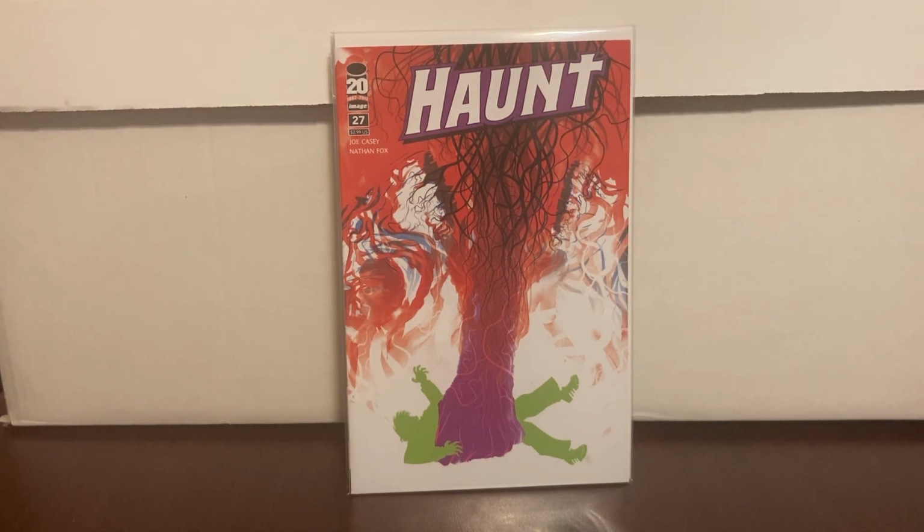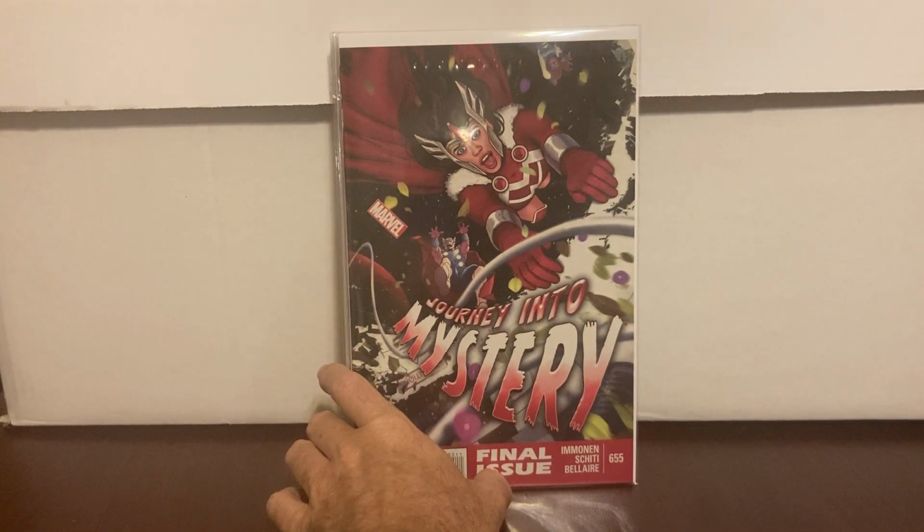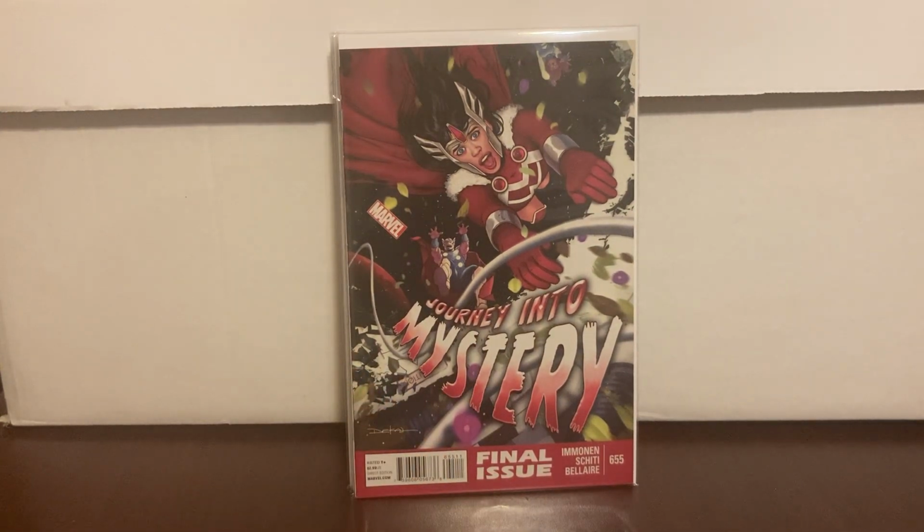Haunt's trying to do stuff, McFarlane, whatever. I don't even know. That might have been a dollar bin find. I don't know. It was either $3 or $1. It kind of goes together. This was a $1 find. Journey into Mystery, 655. It's not really worth anything. It's probably a cover price book, but I found it in the dollar bin.